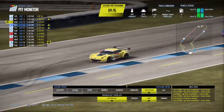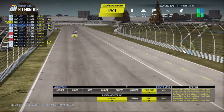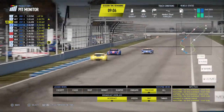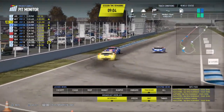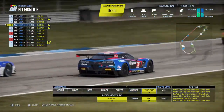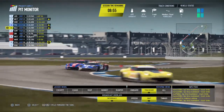And Cat Guy gets it done once again, coming through a totally separate technical section of the track. Cat Guy makes the pass on NZ Jack. Cat Guy up to third place, Jack back to fourth, and now he's under pressure from Taijo for fourth place as we are inside of 9 minutes to go.